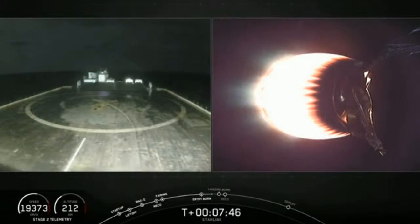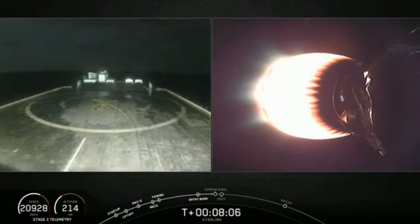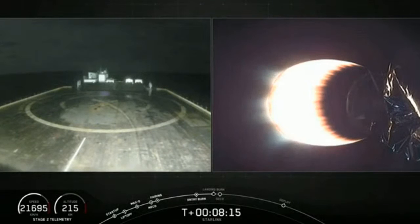Looks like we lost that live view of the first stage coming down, but that is expected. So hopefully we can get that live view back. Right now, Stage 1 is transonic. Right now what you're seeing on your left screen is the drone ship Just Read the Instructions. Followed very closely after the landing burn and landing of the first stage will be SECO 1, that is second engine cutoff, around T plus 8 minutes and 58 seconds.